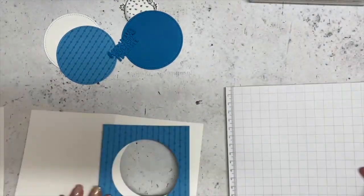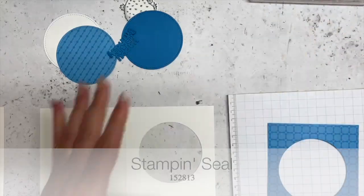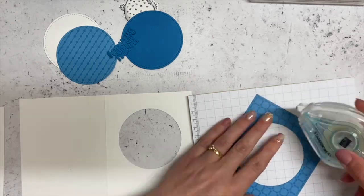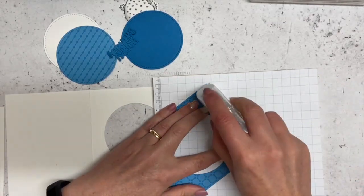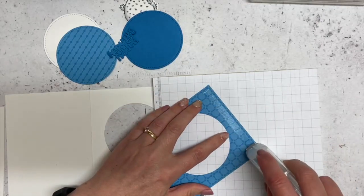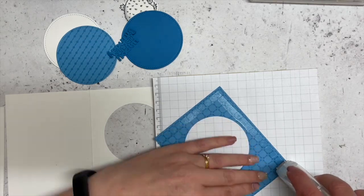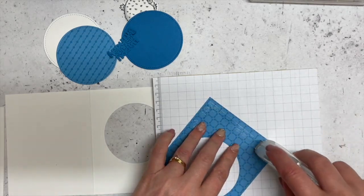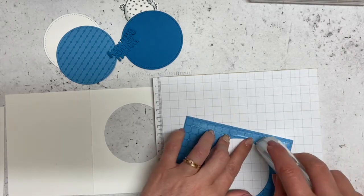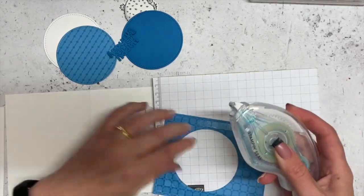Right, so first of all we are going to adhere our layer on. Now the reason why I didn't stick it on and then cut out is because I probably want to get my adhesive just a little bit closer to the circle. Let's get that moving. I'll come back and because I don't want it gaping around that circle opening. So I'll probably just come back and do a little bit extra around the opening there.